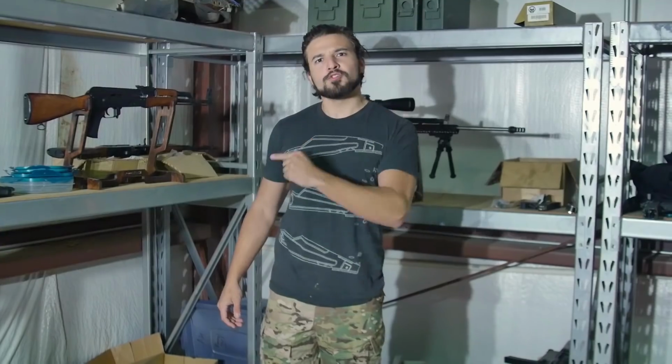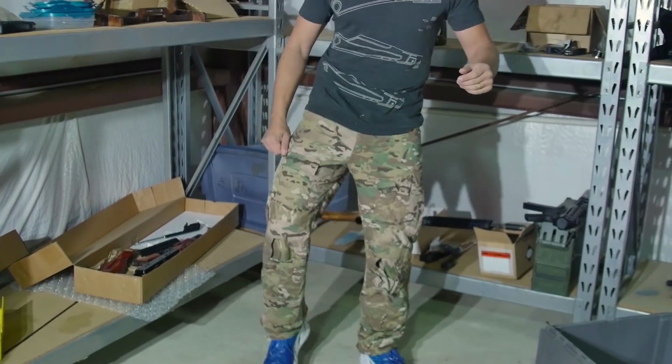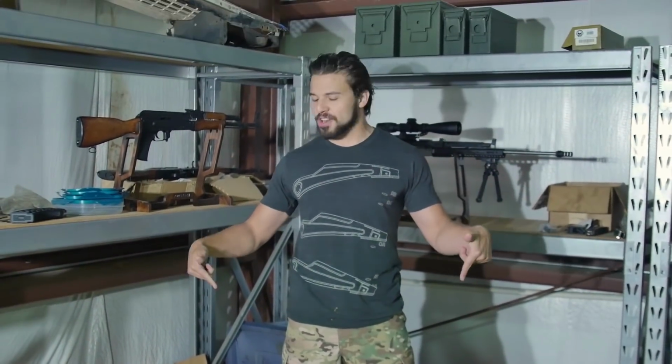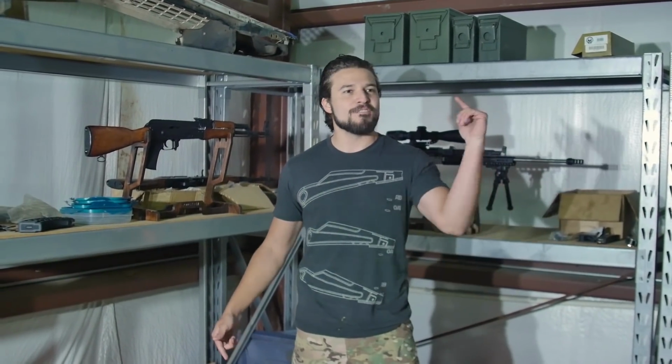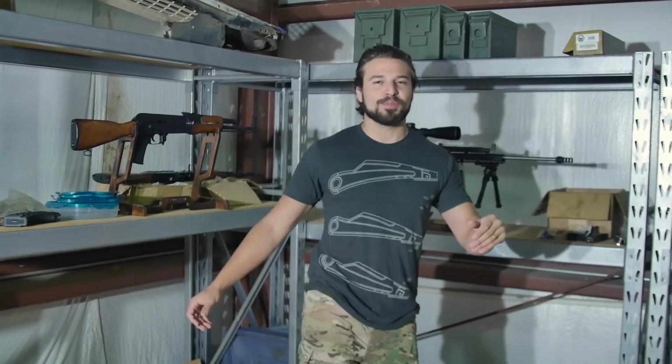Oh, by the way, I just want to point out the fact that I totally just found these Crye Precision pants, and they are comfy as shit. I could never afford Crye Precision pants, and I literally found them in a storage bin. So I'm like, oh, hell yeah. They're my size, and they're just super freaking comfy.